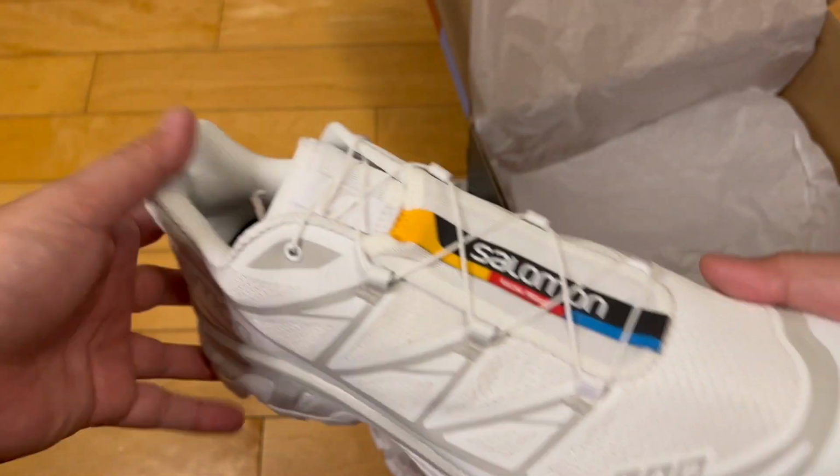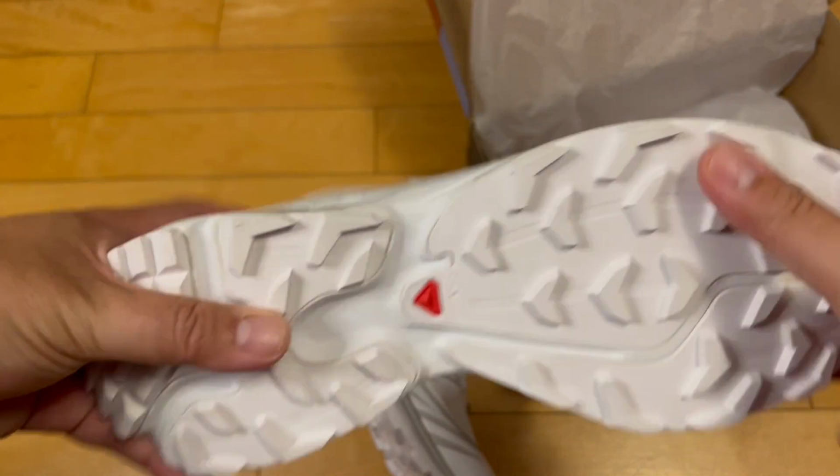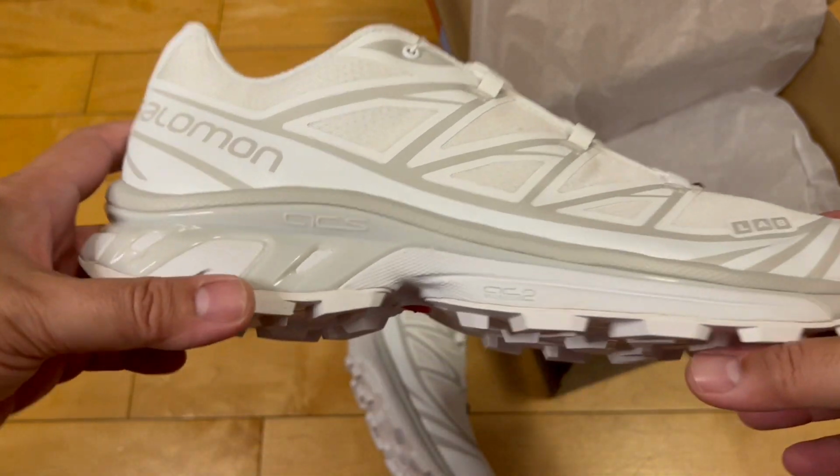So that's just me. You wear your shoes how you want to wear them, but that's my piece on the traction there, and it's good traction. I think it's quite good.